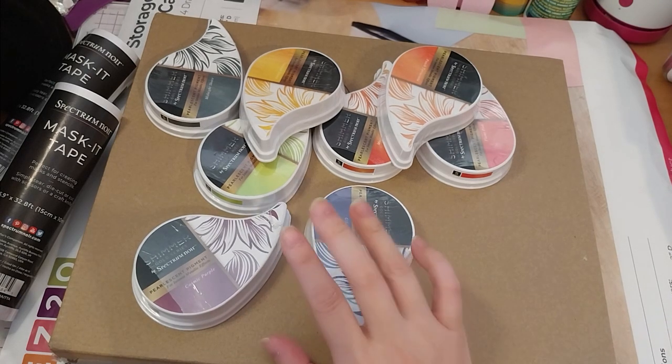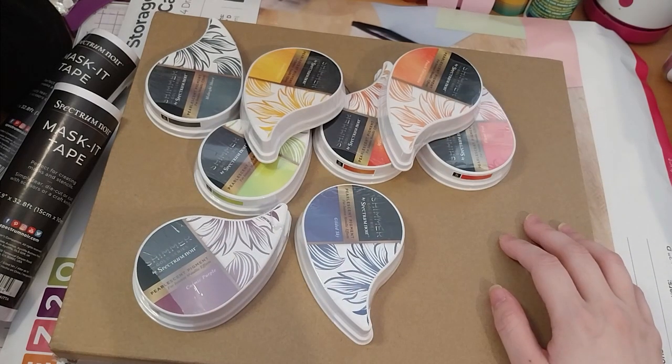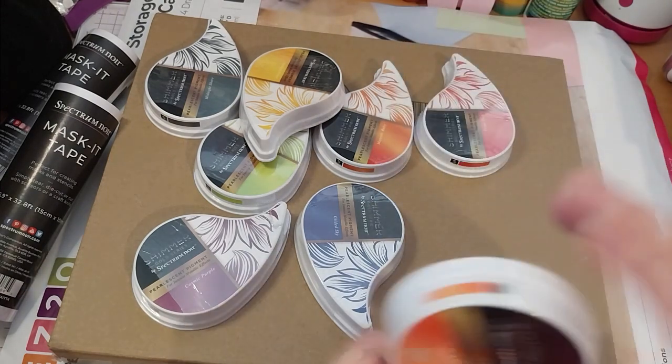And the Gold Shimmer Ink set was £33. So, I'll do this first, I guess.